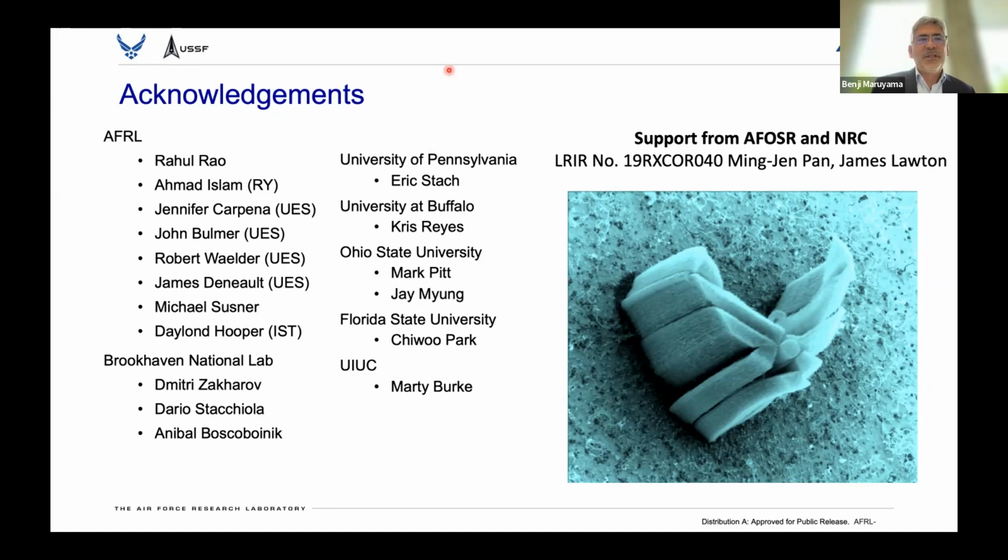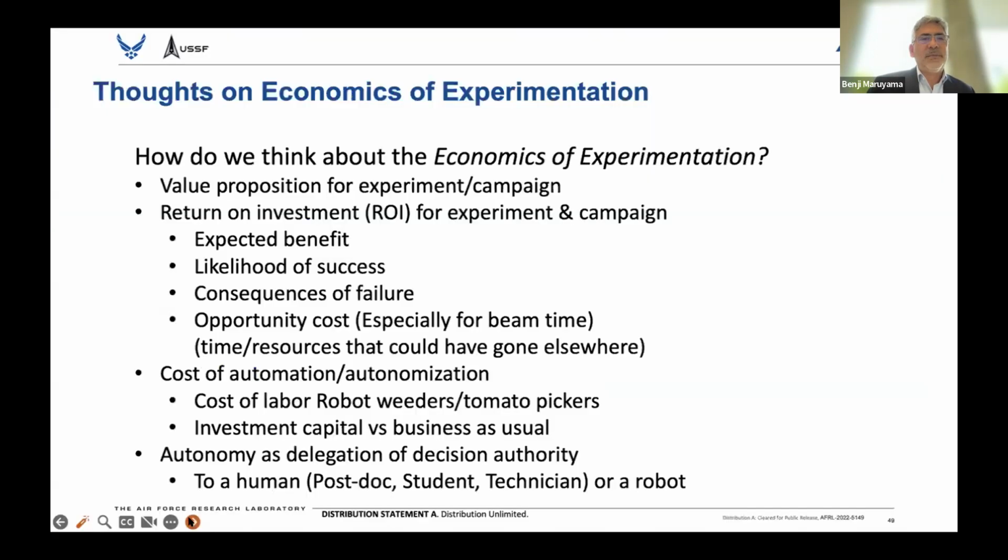And I did have some thoughts that I can talk to if there's time about the autonomous economics of experimentation. I'll just leave some of this up here to think about. We always think about the science, but we don't think about the process of doing research. And how do we think of those in economics terms, about expected return on investment and benefit and cost and risk and all that kind of stuff. So those are the top line thoughts that I'm thinking of. And I think the beamline experiments and the user facility experiments are a special case of those that deserve a lot of attention.